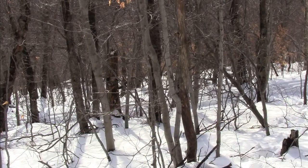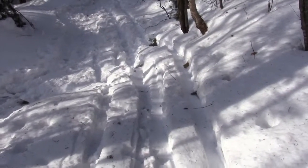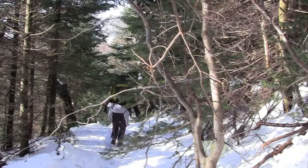If you're a cross-country skier, this might be a place for you. I notice ski marks going up and down the whole way, so not sure if they were actually going up or down. I presume they were going down, looking at the marks, but if that's something you're into, this might be a cool place.